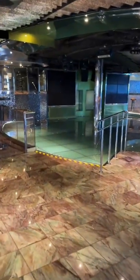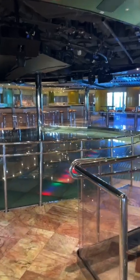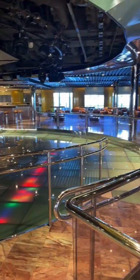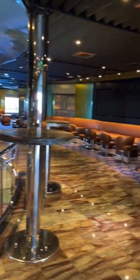We have the little nightclub. Got a little dance floor there. Get your groove on. All right.